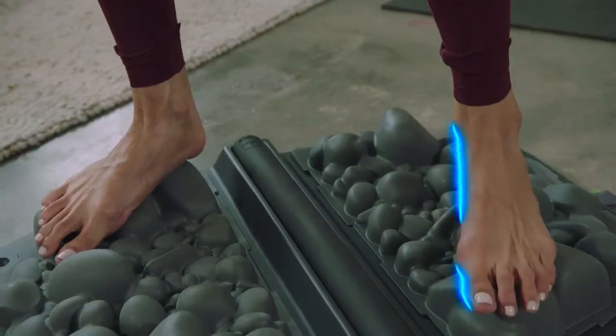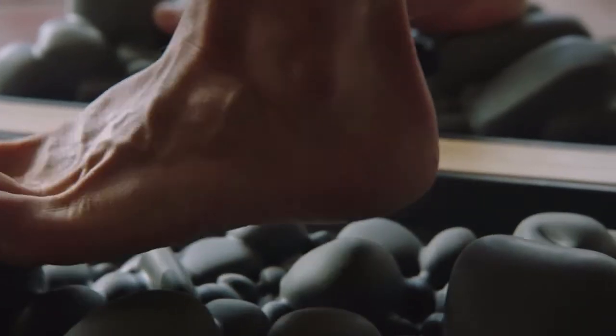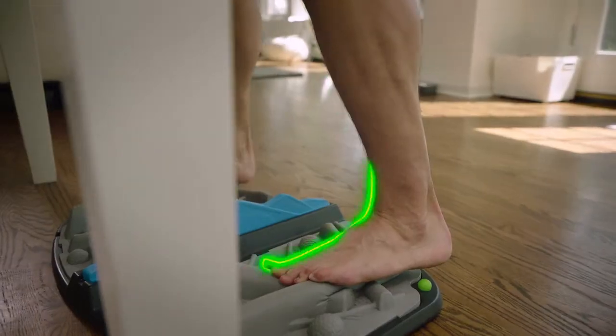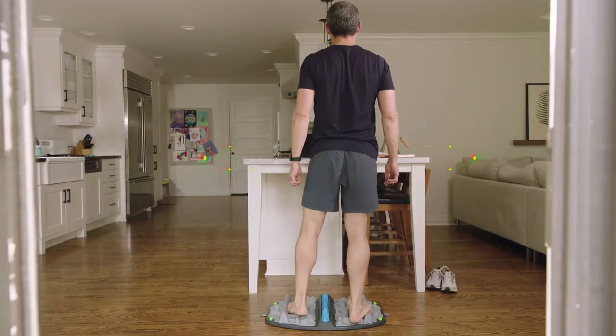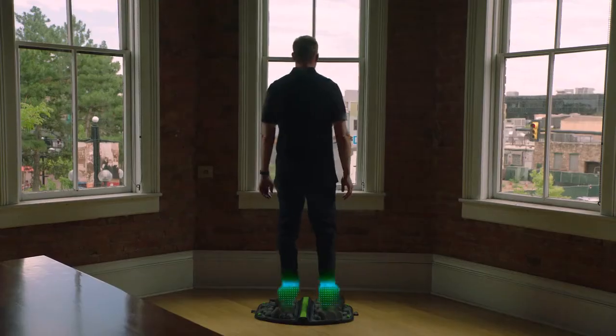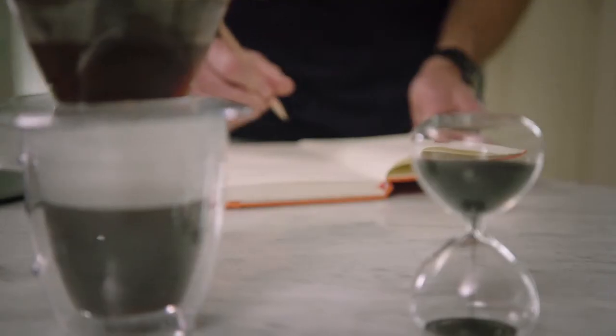The naturally uneven surfaces stretch and strengthen over 100 muscles, 30 joints, and 26 bones that make up your feet. You'll stand with intention, fully engaging your ankles, knees, hips, and core. This helps to automatically align your neck and back. In other words, you'll have perfect posture.